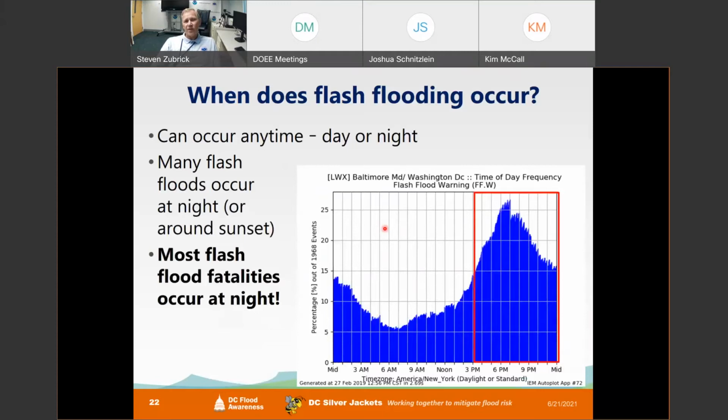When does flooding occur? If you ask what time of day it occurs, well, first of all, it can occur anytime, day or night. So just remember that. Many flash floods occur at night or around sunset in the district.